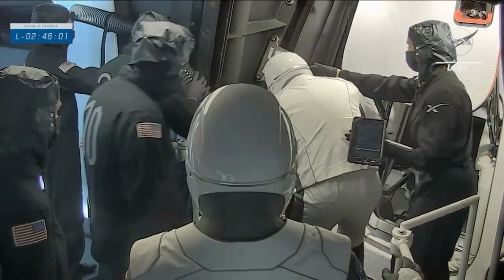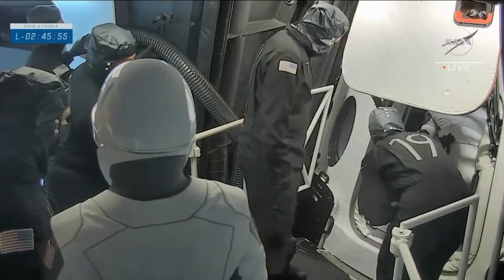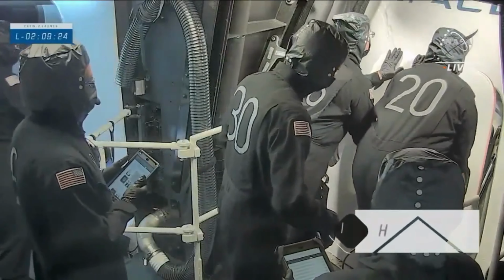Commander Shane Kimbrough, here he is climbing inside Crew Dragon Endeavour. We call this process ingress. As you can see, the side hatch has just been closed.